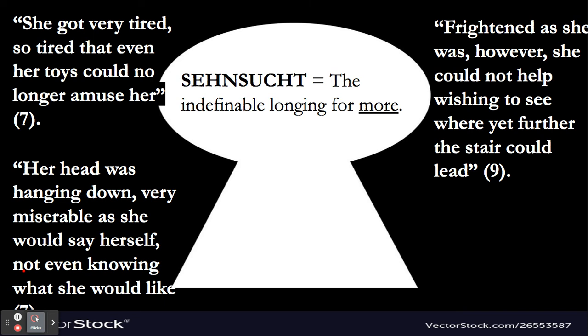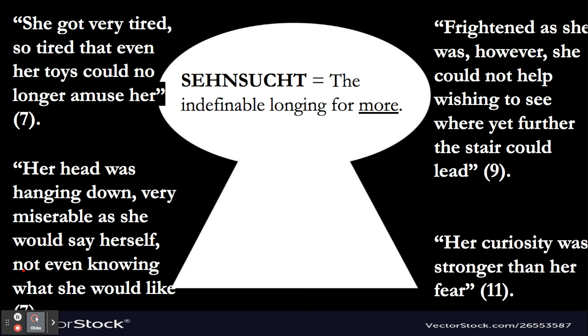So what does she do? Well, she sees a stair and she follows the curiosity. It says, frightened as she was, however, she could not help wishing to see where yet further the stair could lead. Right? She follows the longing. She knows she wants something more than her toys. She knows that she's not content with her life as it is. There's a keyhole within her that she feels like needs to be unlocked. And so she follows that longing even through fear.